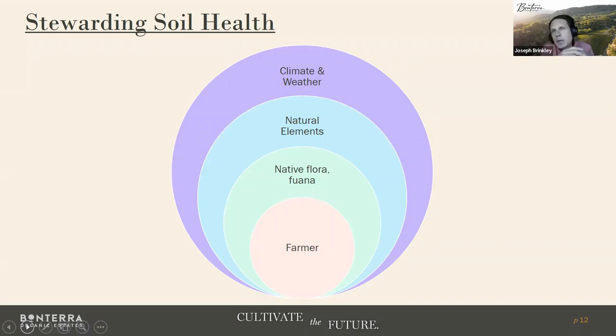So in the most grandest context, you really have climate and weather and patterns and cycles and such. I guess I forgot about the universe outside of this circle. But as we come down now, we look at the natural elements that you have to work with on the farm, on the piece of land that you're stewarding.